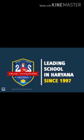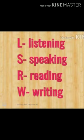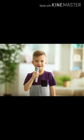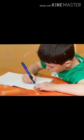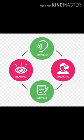As we all know, in our school, we work upon the concept of LSRW. These are 4 basic skills of the child's overall development. Now, what is LSRW actually? L stands for listening, S for speaking, R for reading, and W for writing. These skills are interdependent on one another. That means they are linked to one another.